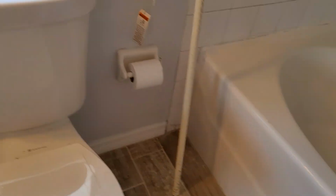So this one looks a little bit cleaner. Has the garden tub. No shower curtain, just the rod.